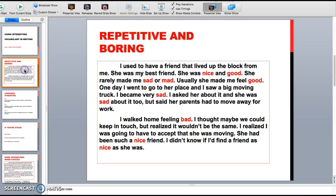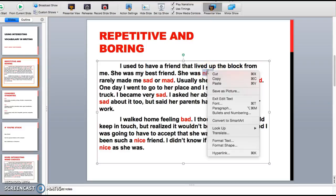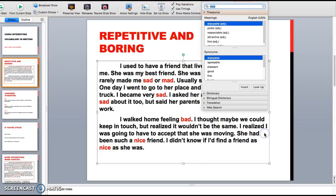So to take a look at how to use that synonym feature on your computer, when you come across a word like nice, that's a bit overused, not terribly interesting, what you want to do if you're on your computer is highlight it like I just did here and right-click on it. And if I scroll down this menu, I'm going to see a feature that says Look Up. Sometimes over here it'll say synonym, but this one says thesaurus, as I mentioned before, except this is an online thesaurus. We'll click on it and we'll see what synonyms are available.